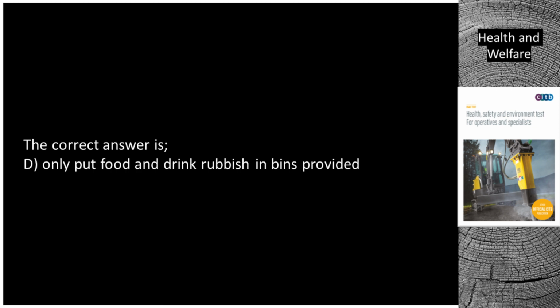The correct answer is D. Only put food and drink rubbish in bins provided.